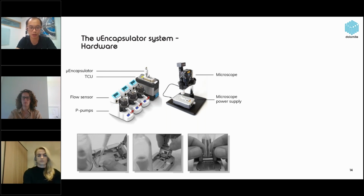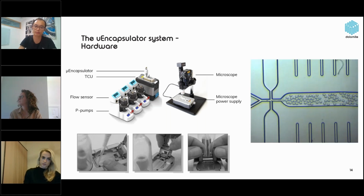The image below is showing how to inject the sample using micropipettes into the sample reservoir, which has two independent channels, each with hundreds of microliters of volume. The sample reservoir chip is directly connected with the microdroplet chip junction, and it connects with the P pump using tubing and a linear connector. The picture shows microscope images of what happens under the droplet junction chip, which generates small droplets or microspheres with the Microencapsulator system.